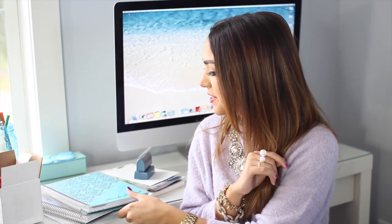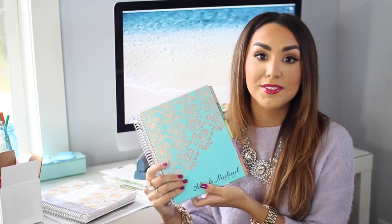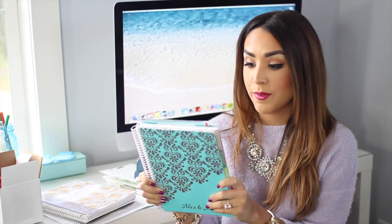Now moving on to the Erin Condren stuff. I did mention this in a favorite that I was absolutely loving the wedding planner from Erin Condren, and I still do. It has helped me so much. I used to have all these ideas in my head, and I'm a notebook person, so I have like 12 notebooks going, and I just write stuff down all over the place. I have to physically write stuff down.